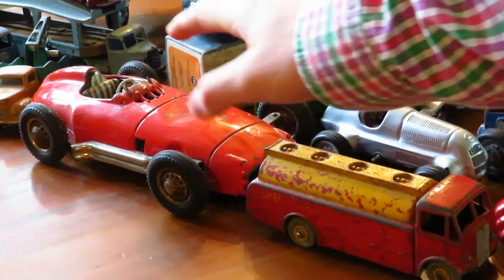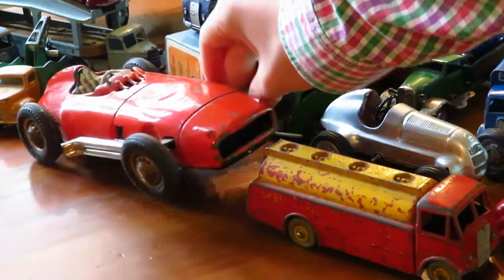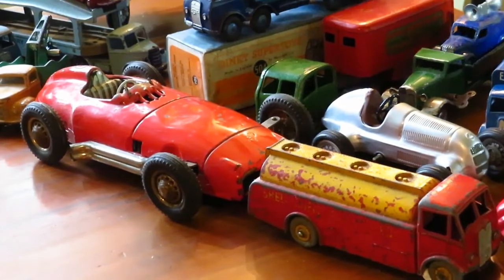It's got a slight dent, but that is probably really rare in that condition. I think it would have had a front grille, but there's nothing there. I regularly search for tin plate toys like this, and I haven't really seen anything like that on eBay or anywhere since, so it must be pretty rare.